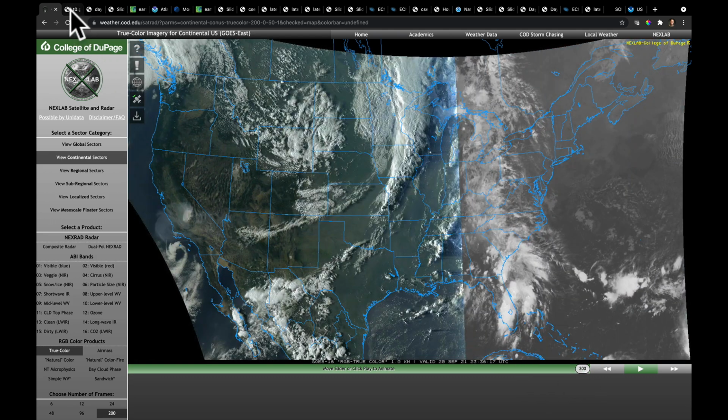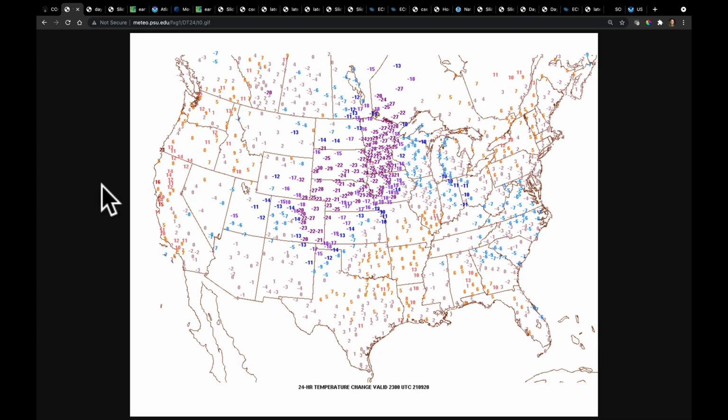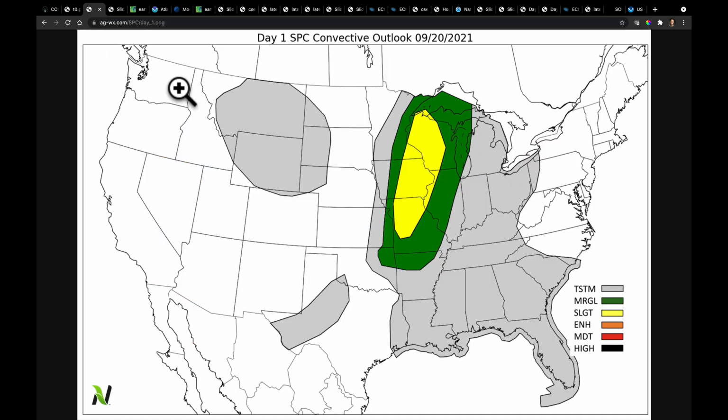Now behind this front, temperatures are really cooling down. Take a look at this. This is the last 24 hours of temperature change. So it compares to temperature now. I'm recording this right about 6:30 on Monday evening compared to 6:30 on Sunday evening. Some places here behind that front coming through are 20 to 30 degrees colder than normal. But out ahead of it, we're still keeping an eye late this afternoon, this evening on this region where there is a severe thunderstorm watch in this area for these storms to roll through.